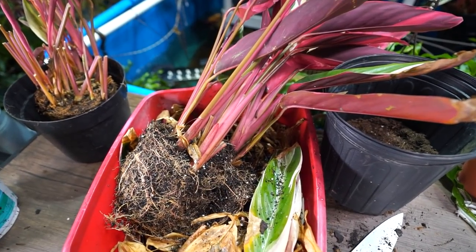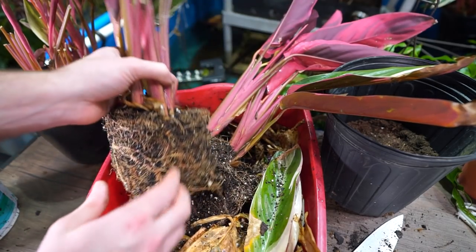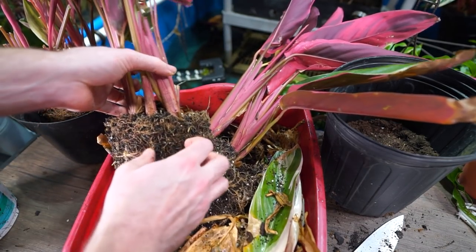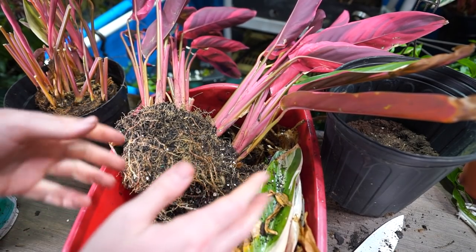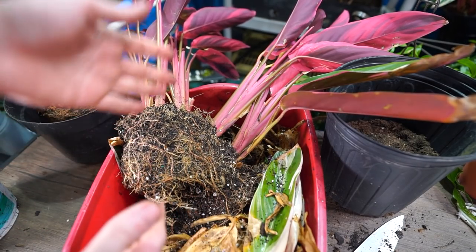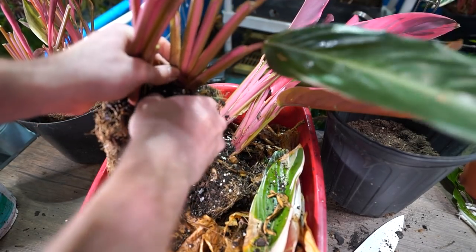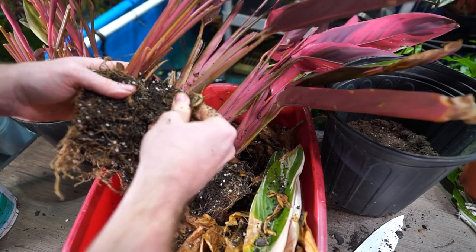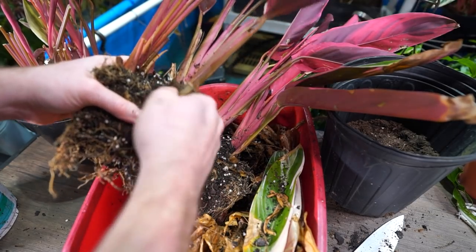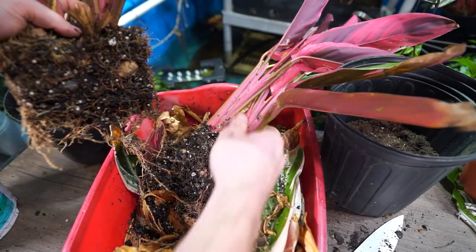If you have more patience than I do, or maybe you're just more cautious in general, it's not a terrible idea to go ahead, take your fingers or a chopstick, something, get in there and loosen up all the soil and free the rhizomes that the plants are on instead of cutting through them. Because anytime an unnecessary cut is made inside of a plant, that's when you have to start worrying about different infections and pests and things getting into those rhizomes. But this plant has some nice, big, chunky, healthy rhizomes on it, so I'm not too concerned about that.